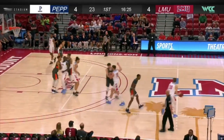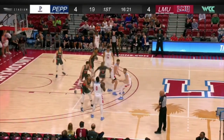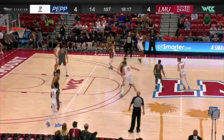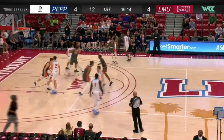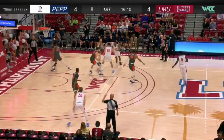One and done on every possession for both teams. That's what LMU is looking for. Yeah, LMU is going to try to make this a defensive slugfest. Shot clock inside the 10.